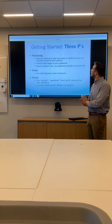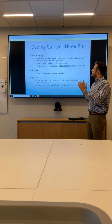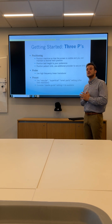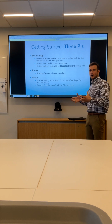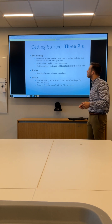So getting started again, we want to go through the 3 P's: positioning, probe, and preset. This is all as you are setting up at the bedside. So obviously plug your machine in, bring it over to the opposing side of the bed. If you're a lefty, you can bring it to the right. If you're a righty, bring it to the left.